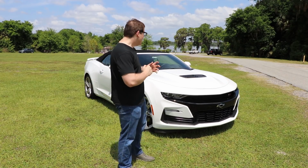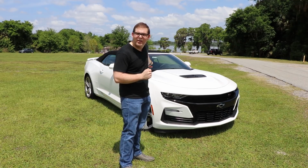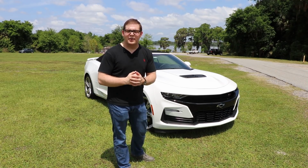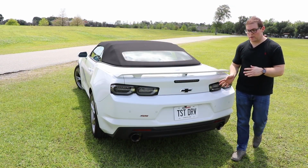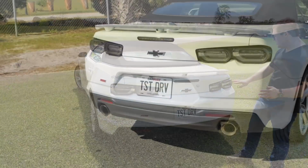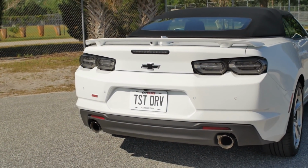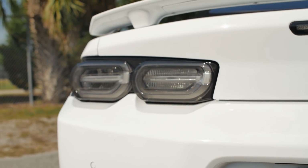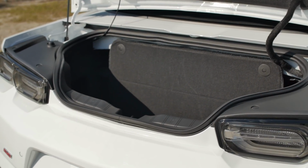That's kind of stupid. Now let's go ahead and check out the rear end styling, where Chevy has also changed it compared to the '18. That I'm a little more indifferent to. Okay, so back here, the styling of the Camaro is a little bit better than the front end styling. They've changed the taillights from red units to these clear smoked taillights. I think the goal here was to try and make it look a little bit more like the Corvette, and I think there they've succeeded.